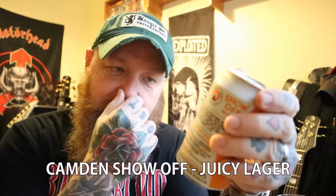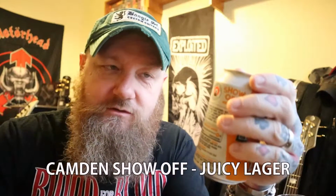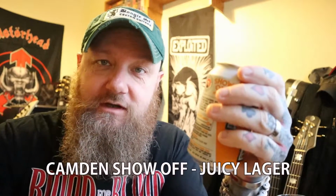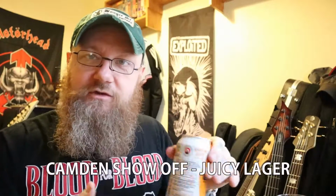Again, as I said before on the Pale Ale review that I did for Camden, I really like what they do on the side of the can. They put what malt they're using, what hops they're using, and even the yeast that they use. Brilliant. I love that, because not only does it let you know what sort of flavours you're in for, if you're interested, it gets you researching what the hops do.